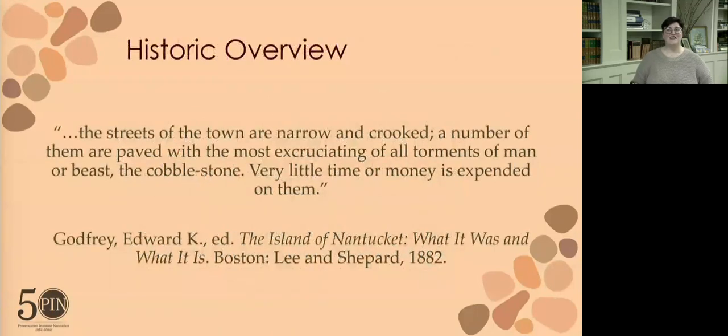And so, all of that being said, if you go back to 1882, Edward Godfrey wrote this quote, which is one of my favorites when I came across it during research. "The streets of the town are narrow and crooked. The number of them are paved with the most excruciating of all torments of man or beast, the cobblestone. Very little time or money is expended on them."